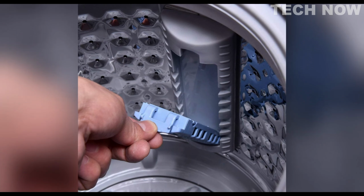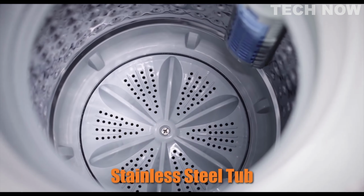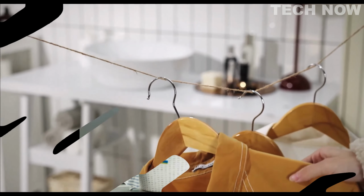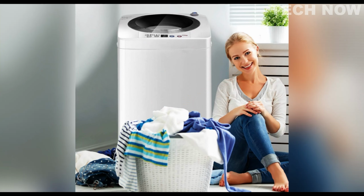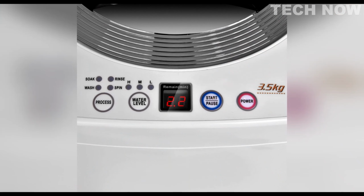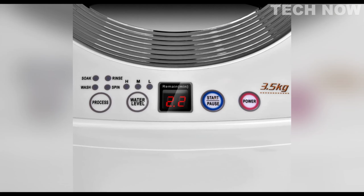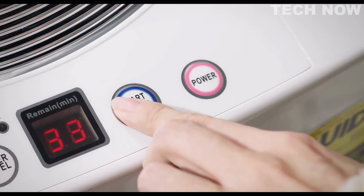One of the notable features of this washing machine is its built-in aluminum drain pump and drainage tube, which allow for easy and convenient water drainage. This eliminates the need to manually drain the water, saving you time and effort. The Giantex portable washing machine operates in fully automatic mode, meaning you can select a wash program and let the machine take care of the rest. This eliminates the need for constant monitoring and saves you valuable time.